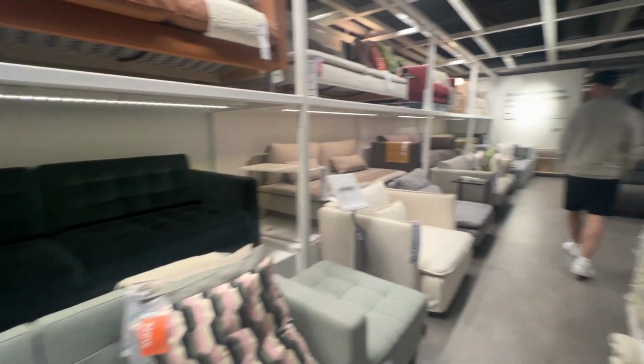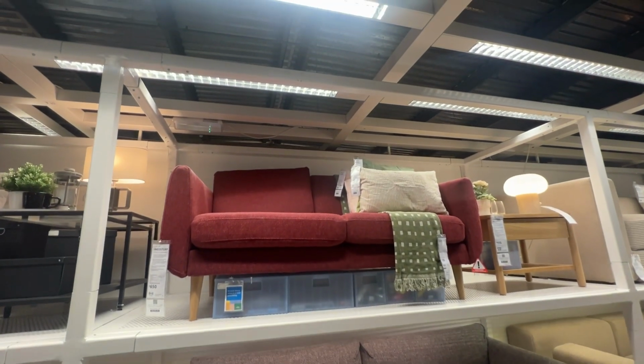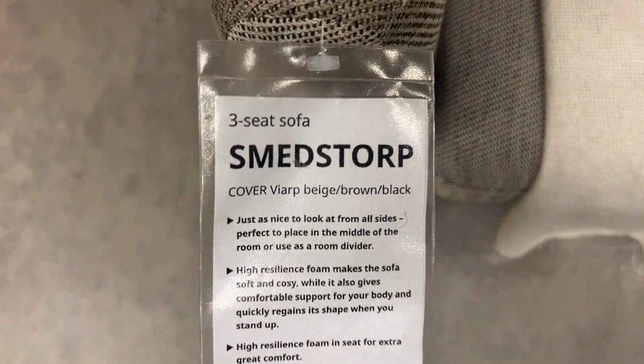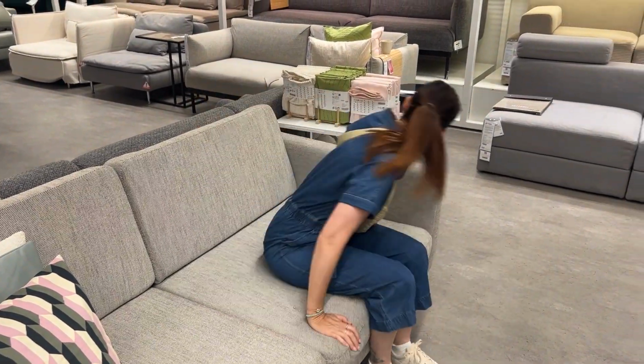Okay, so we started hunting around the sofa section at IKEA, and the first one that we tried out was the Smedstrup sofa. We spotted it up on the top and then realised that there was a version down below that we could sit on. But for me, it was too firm and I just wasn't sure about the colour.